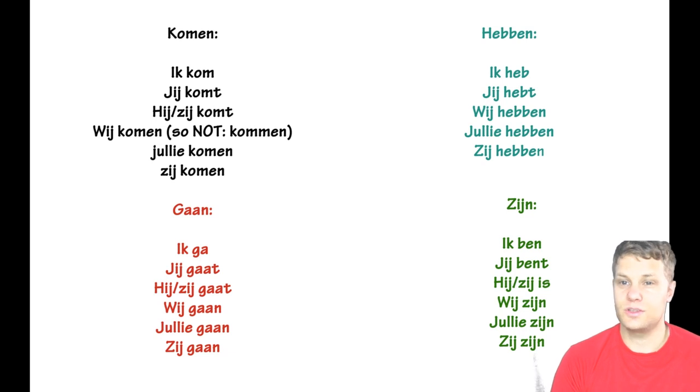Komen means to come. So that's a very common verb you use every day, right? Ik kom, jij komt, hij, zij komt. Wij komen, jullie komen en zij komen. Gaan means to go. Ik ga, jij gaat, hij, zij gaat. Wij gaan, jullie gaan, zij gaan.